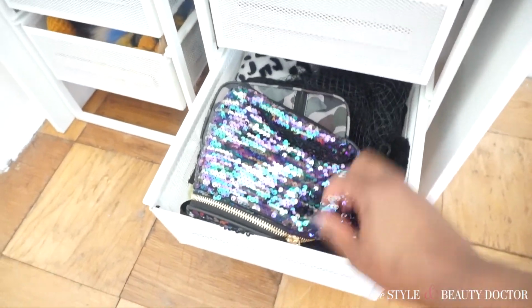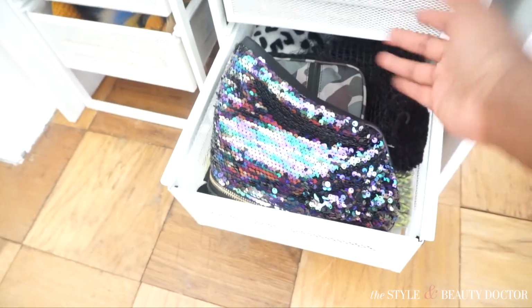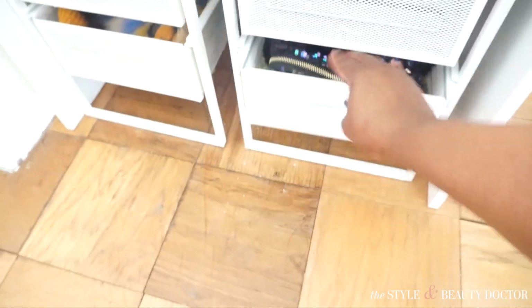Down here, a few more purses. I love a belt bag. You'll see that there's a lot of belt bags in my collection, well, from what I'm quickly showing you. You know, some more winter accessories and hats and things like that.